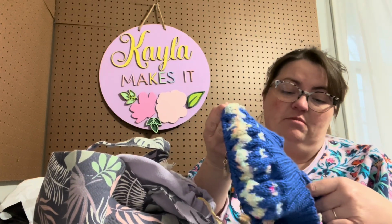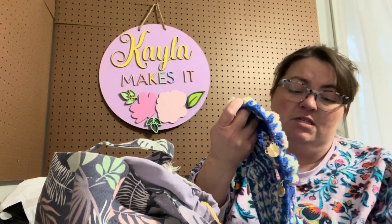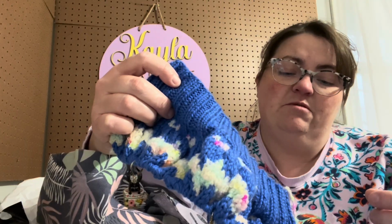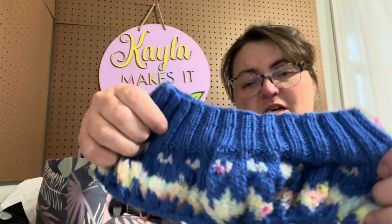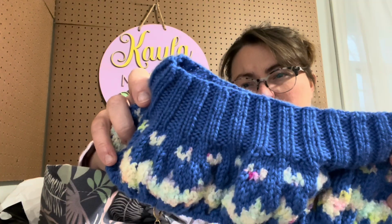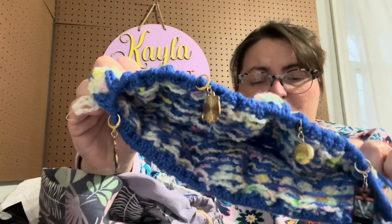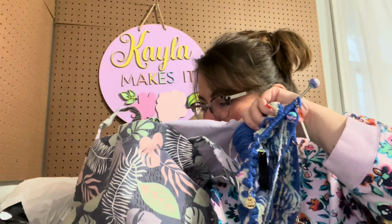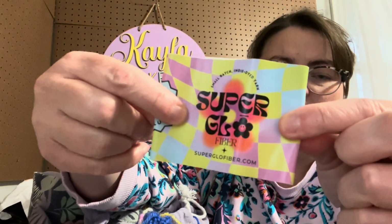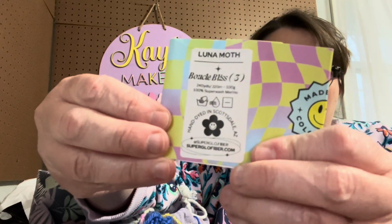Yeah, so I'm upset, not very happy about this, and wondering if any of you have ever dealt with this and how you may have fixed it. But this is the Bean and Olive, I always get it mixed around, Grownup by Andrea Mowry, and I'm using Knit Picks Swish in the color Serene. And then for the color work, I am using, where is it at? Here we go. I've shared all these before, but it's a Super Glow fiber in the Boucle Bliss base in the color Luna Moth.